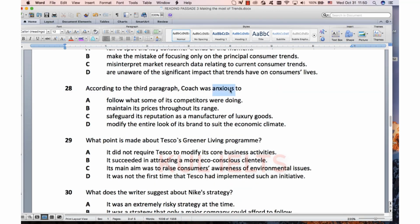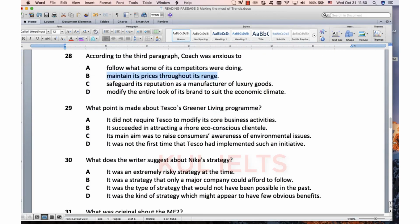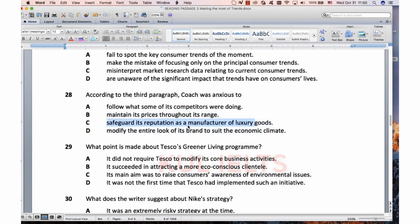Third paragraph. Anxious, I don't know if it's going to be there. It just means they wanted to. What did Coach want to do? Follow its competitors. This one you could focus on because you've read this paragraph before, so maybe if you have time, don't guess, try and do it. Maintain its prices. Safeguard its reputation as a manufacturer of luxury goods and modify its brand. Now, I was tempted to go with that because they didn't lower their prices as it was in this question over here, but it was actually something else.